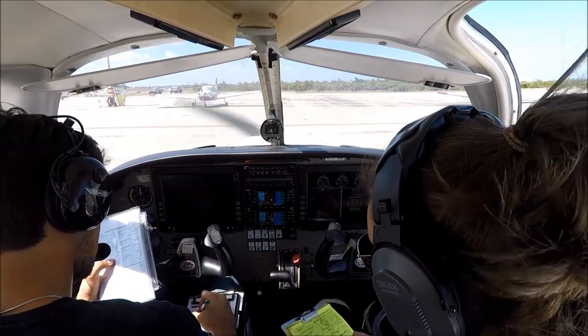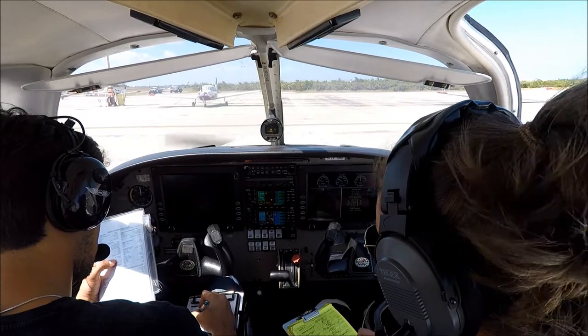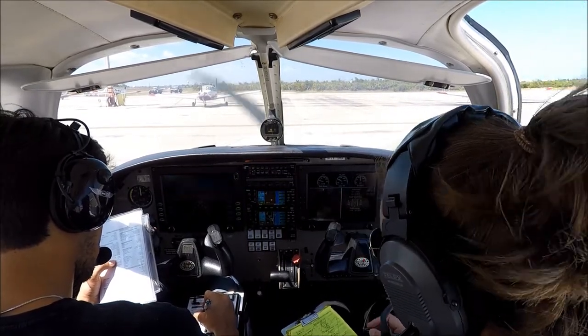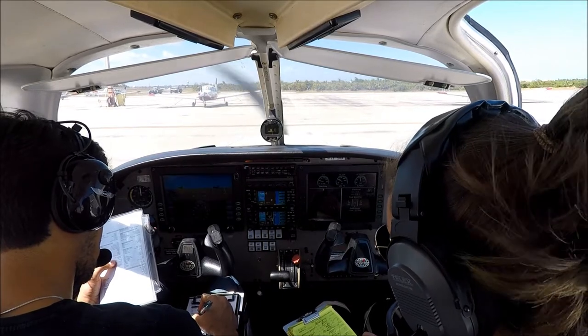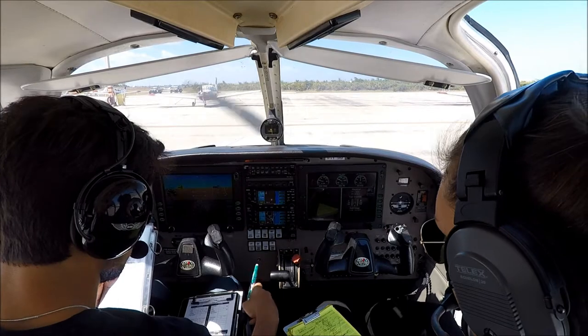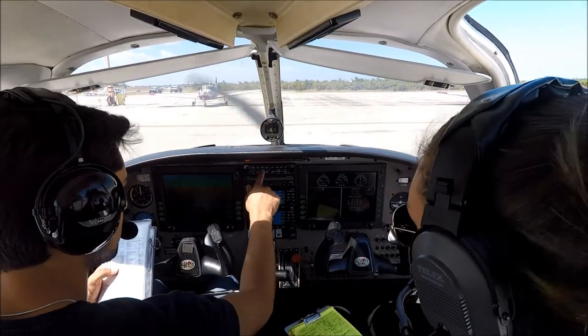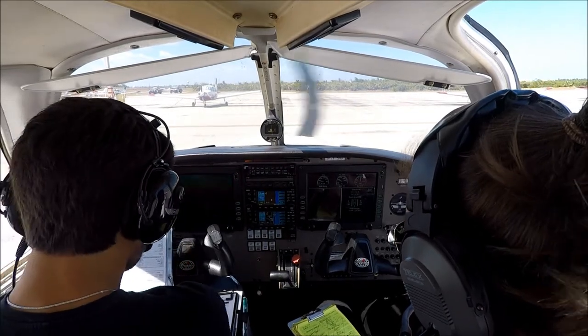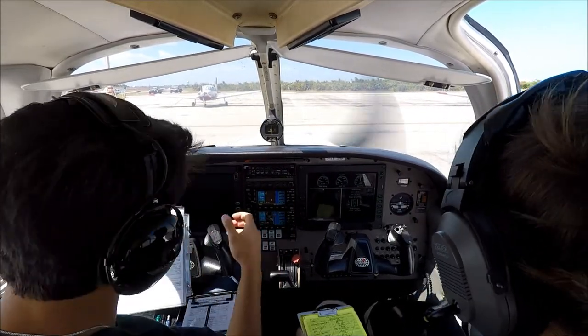Melbourne International Airport, ATIS information Sierra, 1753 Zulu, wind 090 at 18, gust 22, visibility 10, sky clear below 12000, temperature 24, dew point 12, altimeter 3029. Okay, visual approach in use. Runway 9 right, 9 left. Altimeter 3029, ADS-B initialized already.